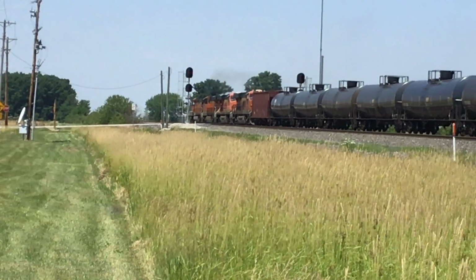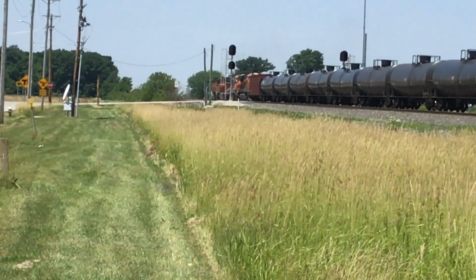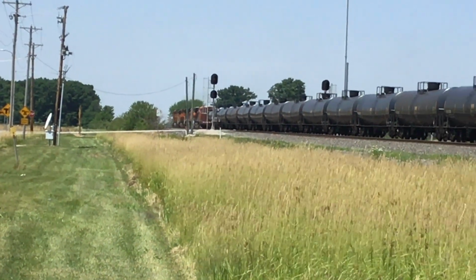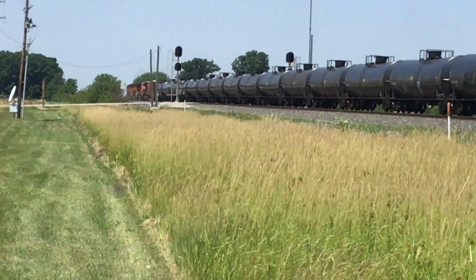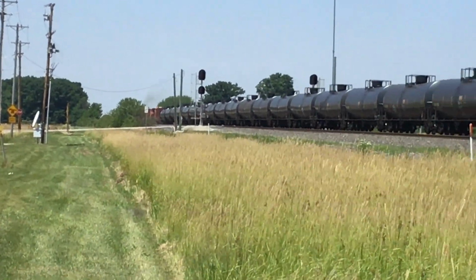Hauling empty crude back west. Hazmat class 1267. That's the first today I've seen of any foreign power out of about 10, 12 trains right now. All been black except for those.